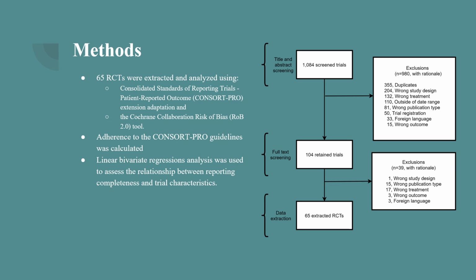Our search yielded 1,084 trials that were screened. We had a final number of 65 trials that were included in our investigation. These 65 randomized controlled trials were extracted and analyzed using CONSORT-PRO guidelines, as well as the Cochrane Collaboration Risk of Bias tool. Adherence to the CONSORT-PRO guidelines was calculated, and linear bivariate regression analysis was used to assess the relationship between the reporting completeness and trial characteristics.